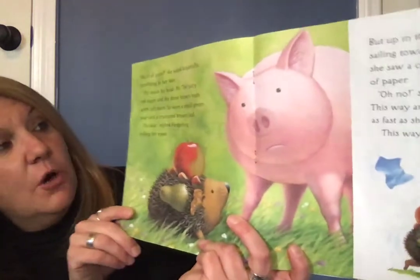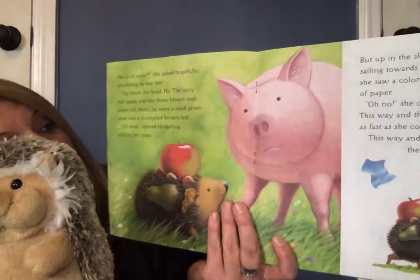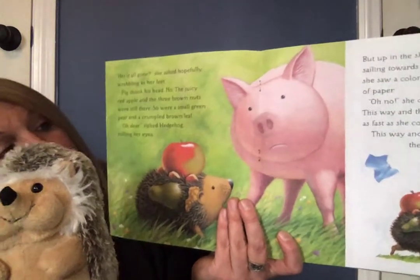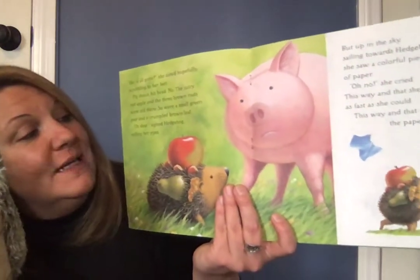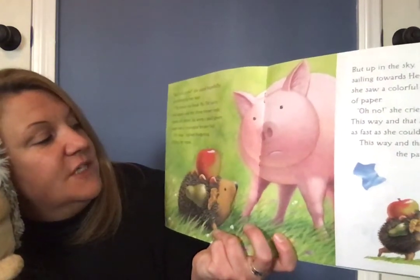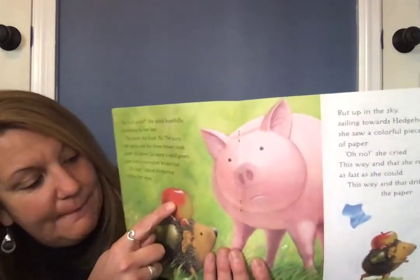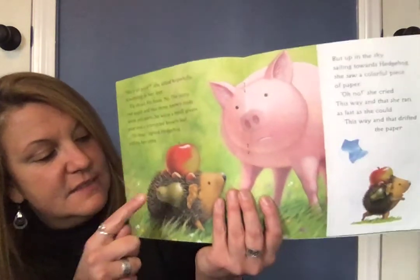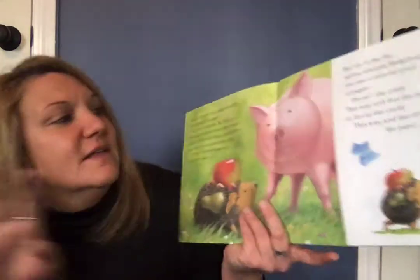Do we think it worked? Has it all gone? She asked hopefully, scrambling to her feet. Pig shook his head. No, the juicy red apple and the 3 brown nuts were still there, and so were a small green pear and a crumpled brown leaf. Oh dear, sighed Hedgehog, rolling her eyes. So now she has more things. She has the juicy red apple, the 3 brown nuts, the green pear, and the crumpled brown leaf. So she has 4 things on her back now.